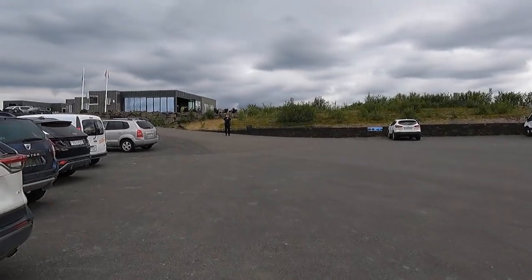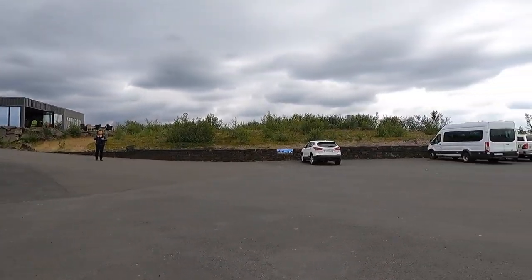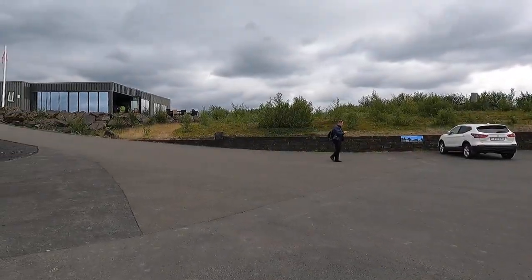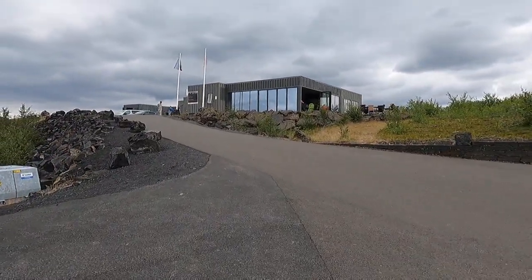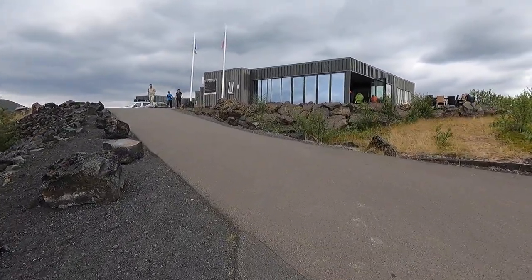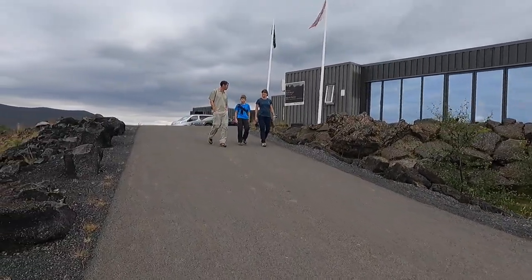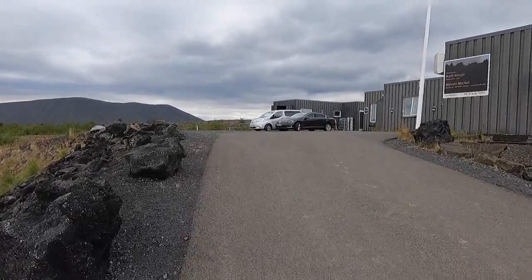That is the parking lot for this spectacular place. And today, for some reason, everywhere I go I see big tour buses, and I really hate when I see a big tour bus in the area. That means the place will be crowded. And there is a small cafe here where you can just sit and relax and drink coffee, and the parking is free, I think, and there is a public bathroom.